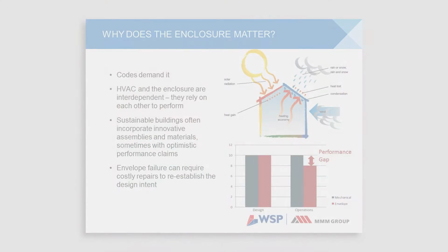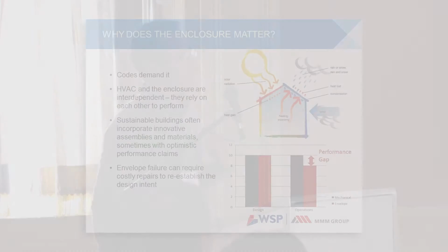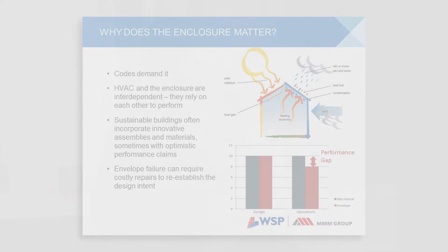Why does the enclosure matter? Primarily, codes demand it. We have a very strict code in Ontario specifically, with very high energy targets, low window-to-wall ratios, and high performance targets for the building enclosure. So the code demands that you meet them. The HVAC and the building enclosure are interdependent. If you have a poorly performing enclosure, it may be perceived that you have a poorly performing mechanical system. That might not be the case. Vice versa, if you have a really high performance cladding system and a poorly performing mechanical system, there will be a perceived deficit on one or the other. The HVAC system is dependent on the enclosure, and the enclosure is dependent on the HVAC system.